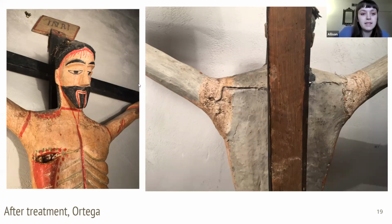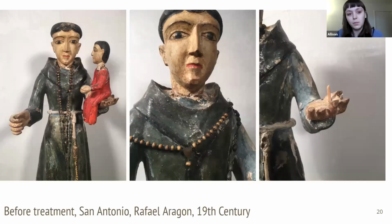So now we'll move on to San Antonio. This is actually the first one I got started on because I really, really wanted to work on this little Jesus because he was super neat. I really enjoyed it. This is by Raphael Aragon in the 9th. You can see these are the before photos.